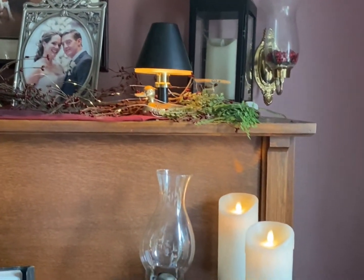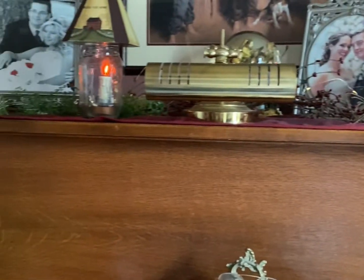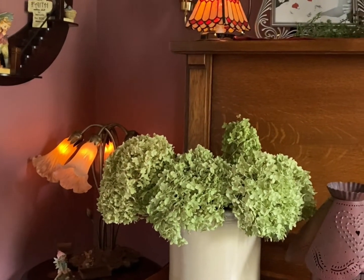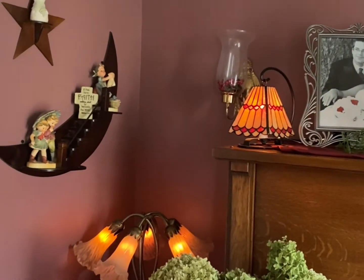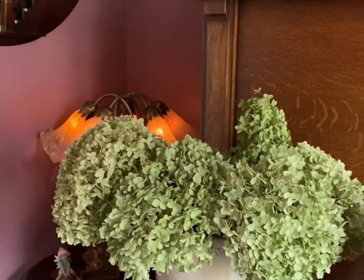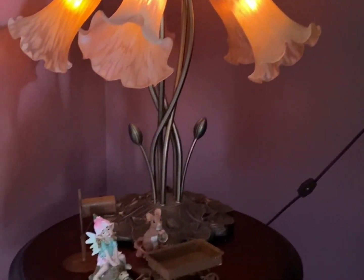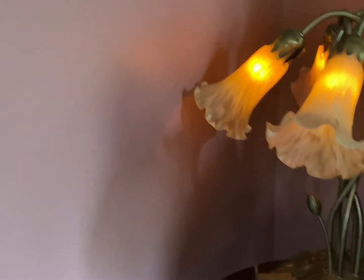And of course, my little lanterns. We've taken several trips down to Lancaster, Pennsylvania, and of course I love all those collectibles there. My home is filled with things of memories and things that I love. I treasure them, and I have a hard time letting go. So why not display it, right?